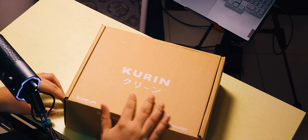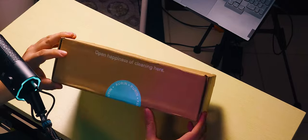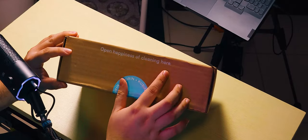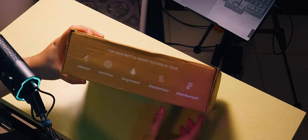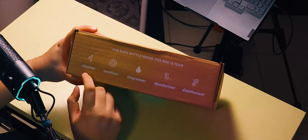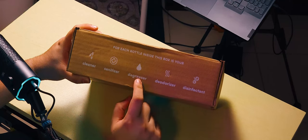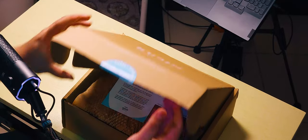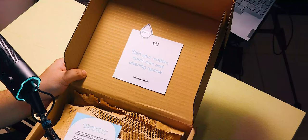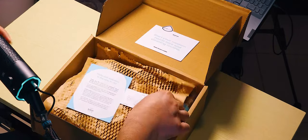Very simple box, very simple cardboard box. It just says here, open happiness of cleaning. What a very Japanese thing. It also says that for each bottle inside this box is your cleaner, sanitizer, degreaser, deodorizer, and disinfectant. Sure, I am super happy with that. Anyway, let's open it up. It says here, start your modern home care and cleaning routine. Make Kurin a habit. There's also a note here.